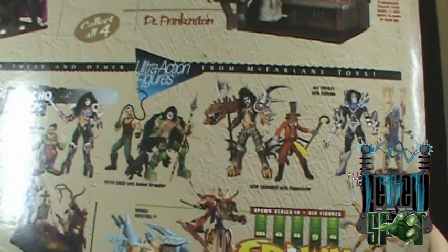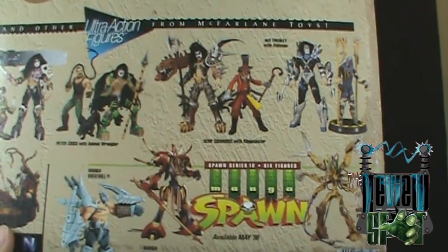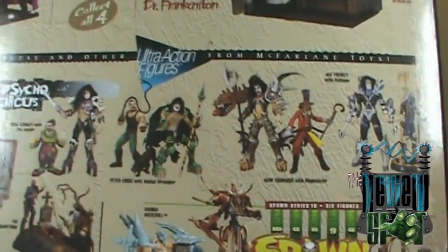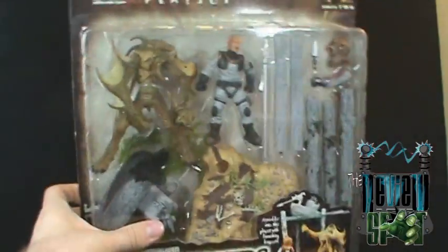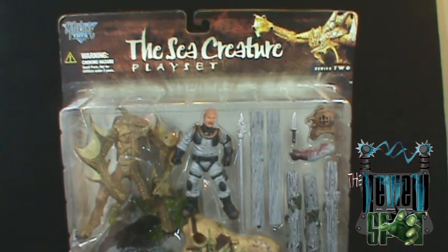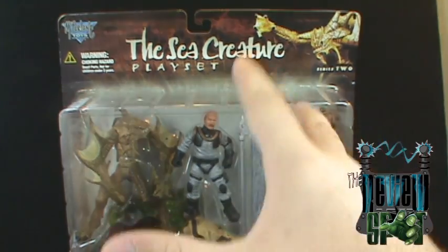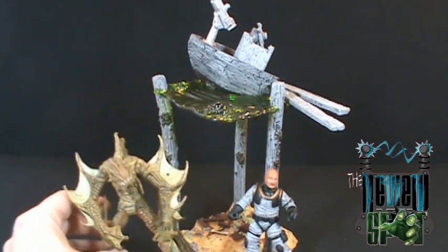Psycho Circus. And of course we've got the Spawn Series 10, the manga Spawn. Available in May 1998, just to give you guys a perspective as to the time frame of when these sets were released. It's quite old. Very, very old. So that's the packaging on the Sea Creature playset. What we're going to do is open this up and put it together, kind of like a bit of a puzzle, and then once it's together, we're going to have a look at the Sea Creature playset. Stay tuned. Under the sea, under the sea.